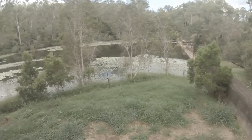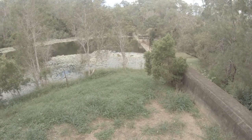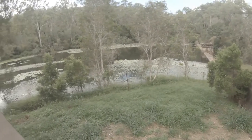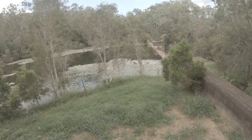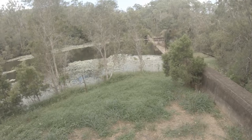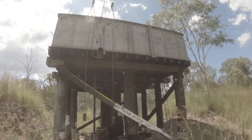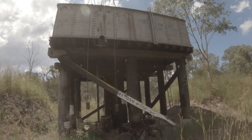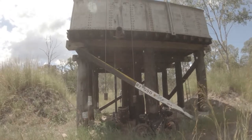Well, here we are, it's the Many Peaks Weir. Obviously built probably primarily to water the trains back in the day. But they say they probably draw drinking water out of here as well. And here's the Many Peaks water tank. What a surprise.